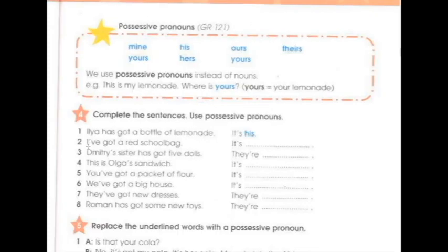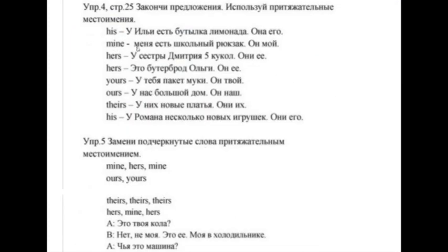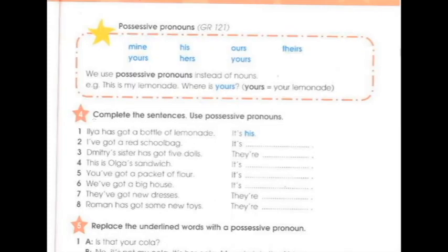Number 2. I've got a red school bag. It's mine. The answer mine. I have a school bag. It is mine. Number 3. Dmitry's sister has got 5 dolls. They're hers. The answer hers. Dmitry's sister has 5 dolls. They are hers.